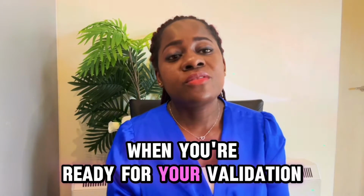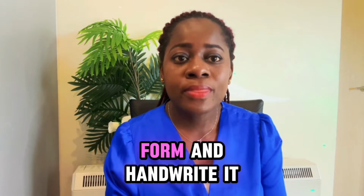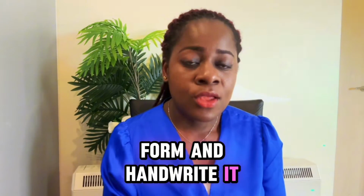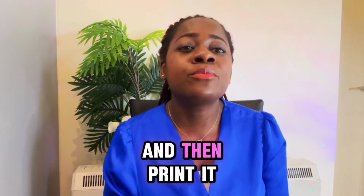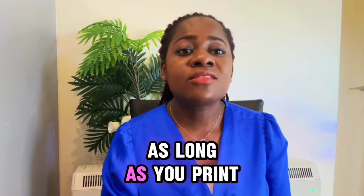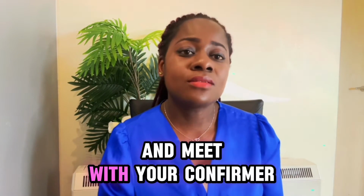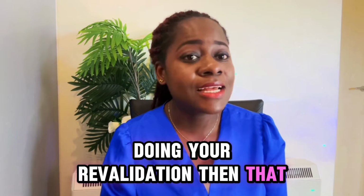When you're ready for your revalidation, you can either choose to print out the revalidation form and handwrite it, or you can choose to fill the form on a computer and then print it, whichever one you're comfortable with. As long as you print it out and meet with your confirmer during your revalidation, then that is okay.